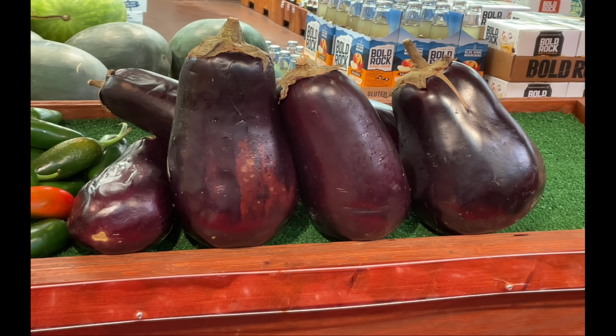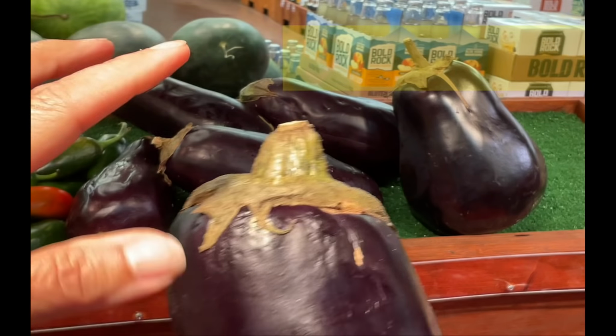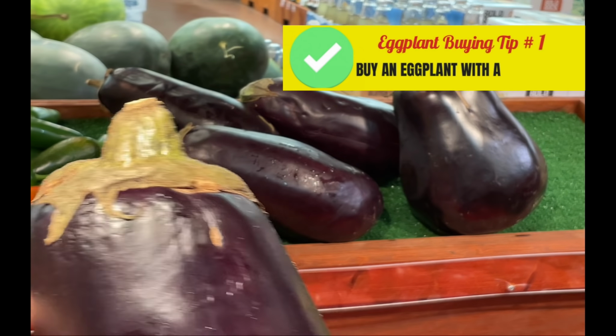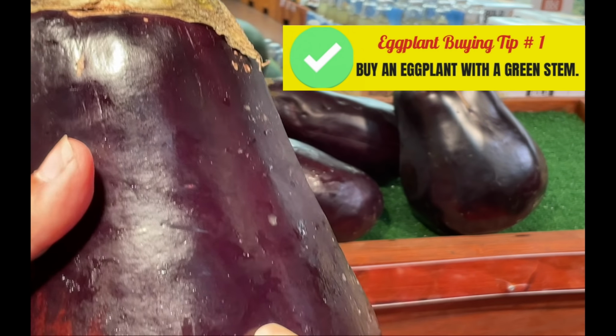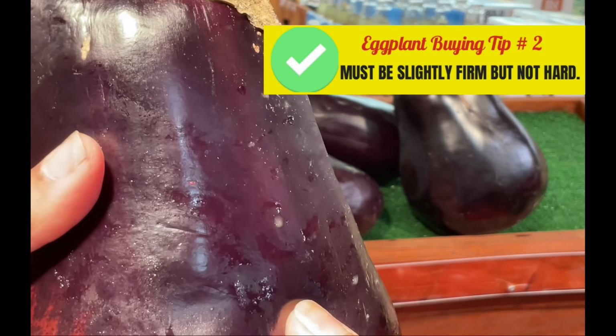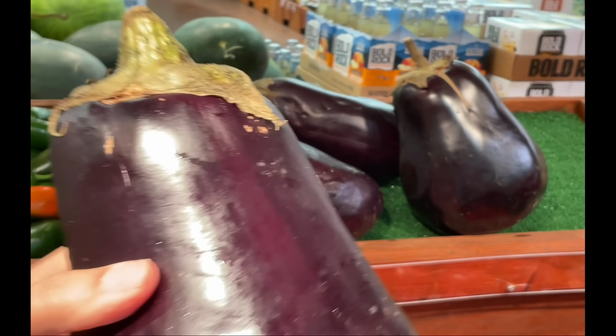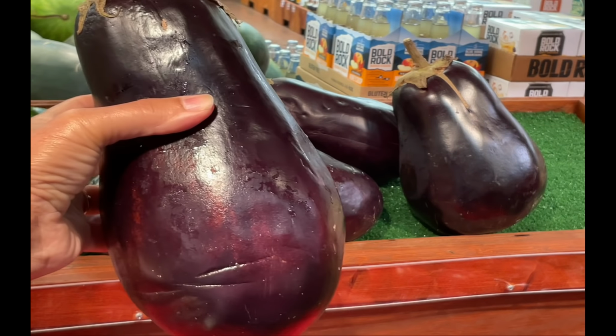Here we have some beautiful eggplant. Let me share with you what you're looking for. The greener the stem on top, the fresher the eggplant. We're also looking for when we press in on the eggplant, it bounces right back. That's a good indication that this is a perfectly ripe eggplant. So this would be really good to take home and enjoy.